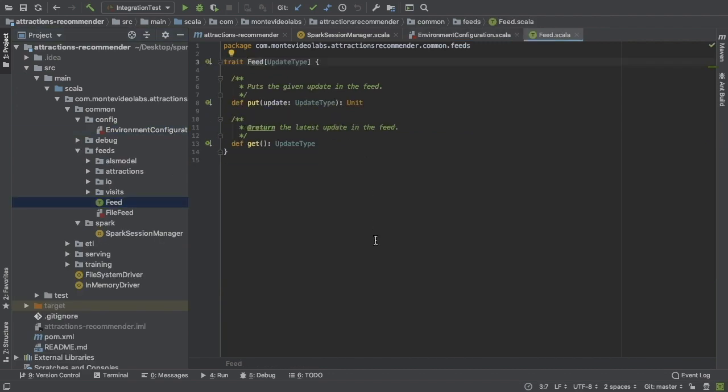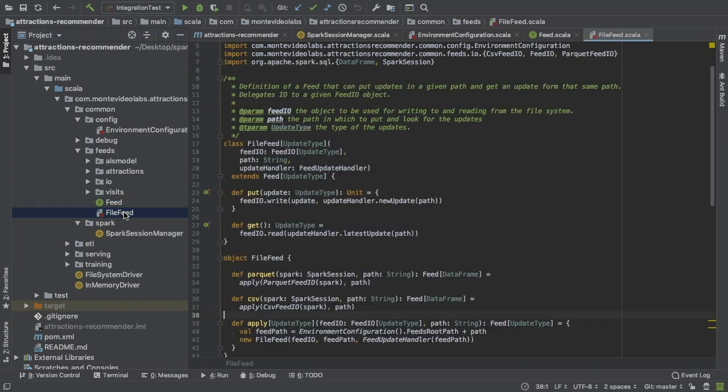The other important thing that is included in our common package is the definition of our feeds framework, which of course will be shared by the different components for their inputs and their outputs. We included a very simple implementation of this feed trait, which relies on a file system for writing and reading the updates that we put into the feeds.